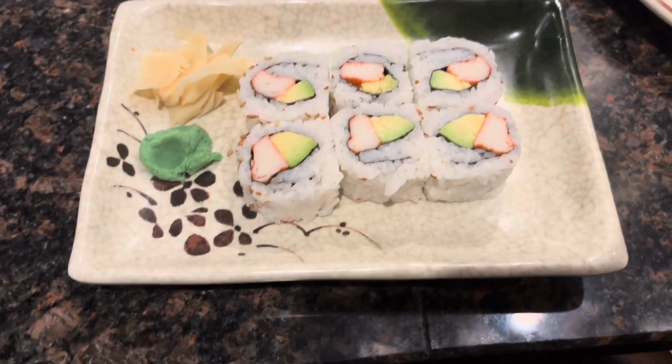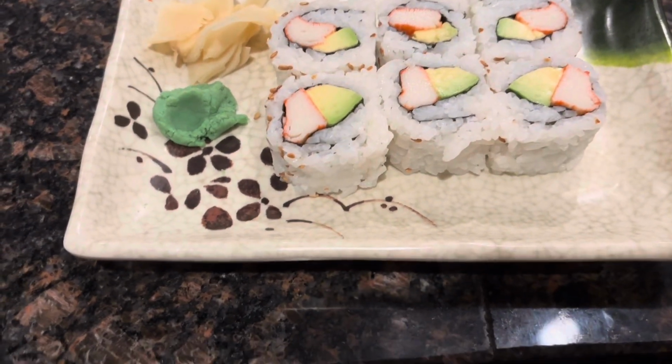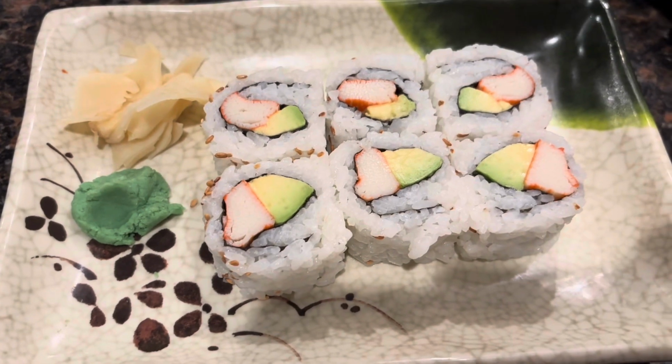Oh my god, so hey guys, the sushi is here. I don't remember the name of it, but I believe that it has crab and avocado in it.